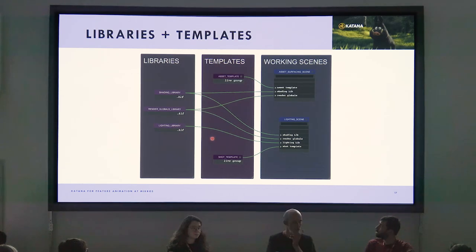So to start with the shading library, this is where we define the recipes for the shading for a whole show. The render globals are more a set of different kinds of scenes where we define, for instance, the resolution, the type of motion blur, overscans, the AOVs, per departments also.